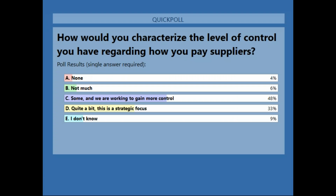And I'm very pleasantly surprised to see that 33% of you have quite a bit. That's a strategic focus. I hope that means that you actively keep track of your payments mix, that you have targets for each payment type, and that you're actively trying to get folks off of your checks. Those of you who have some, you're working to gain more. I would argue that AP automation can help you do this.